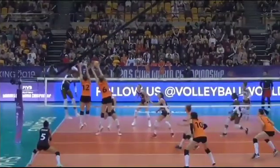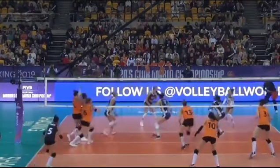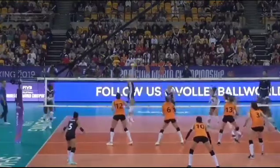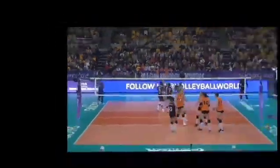She's been going over the top, so if she's going over the top a lot and having success, she's probably not going to want to make a drastic movement yet and hit line. So she kind of waits to see if she can get touched or not. I would have set back, but she makes a good read and kind of sets the pipe. Good deception.